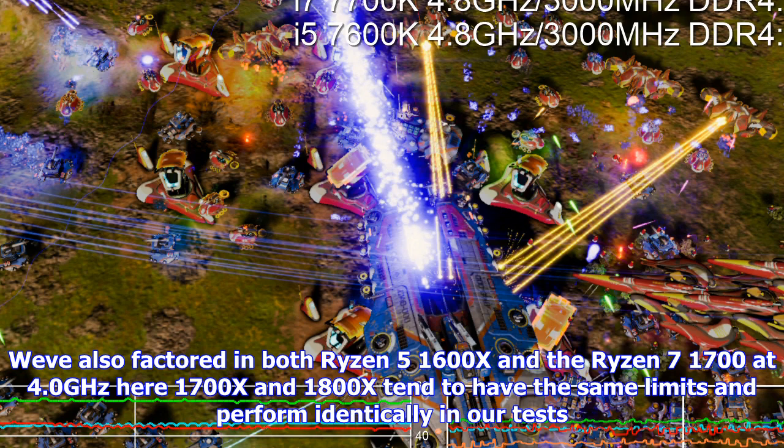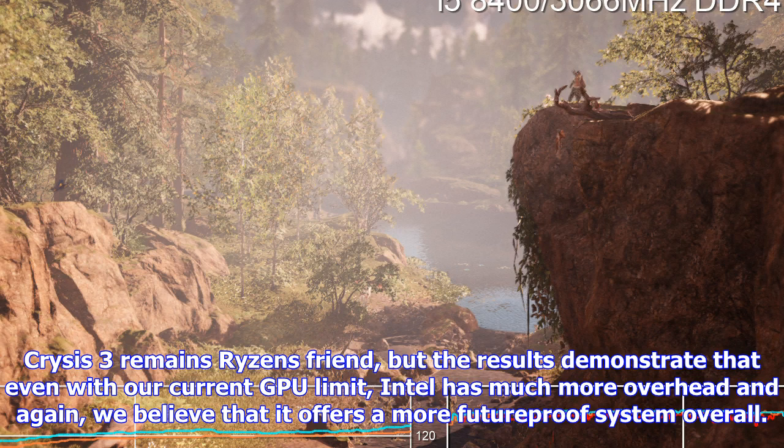This is not to say that Ryzen is not a great product. An overclocked 1600 or 1700 offers fantastic value, but the recommendation there would be to deploy Ryzen in a system not primarily targeted for gaming, where the additional threads can make a difference in productivity tasks, for example.